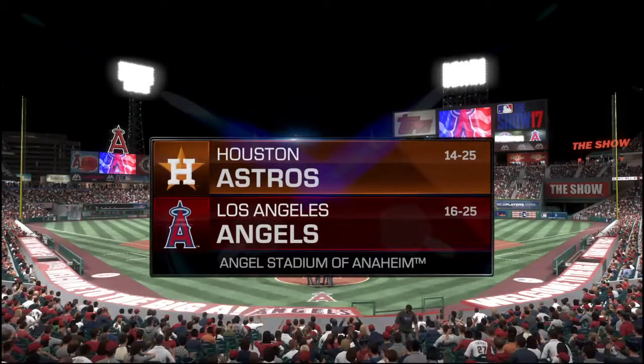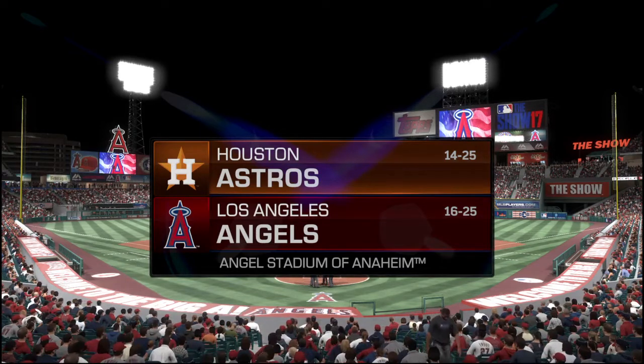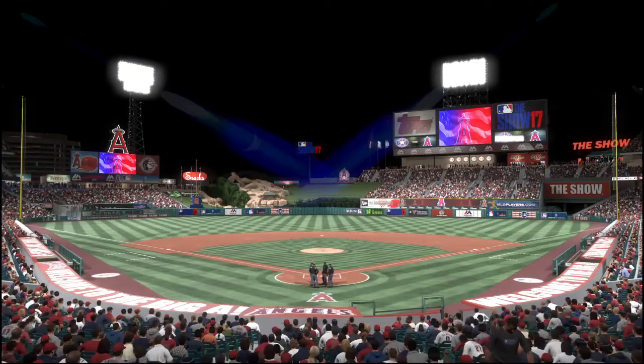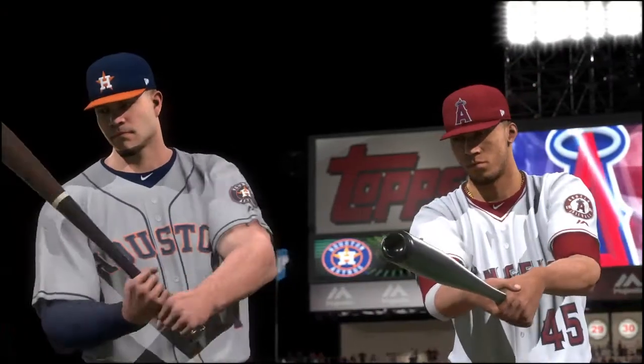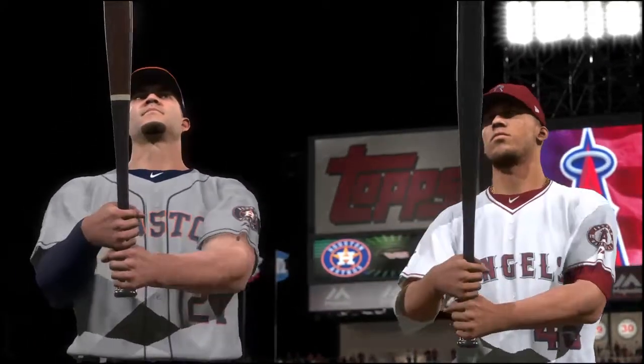We are under the bright lights tonight as MLB Network welcomes you to this presentation of Major League Baseball. It's the home opener of this new season between the American League's Houston Astros and the Los Angeles Angels of Anaheim. Two great hitters lead their teams to battle next on MLB Network.